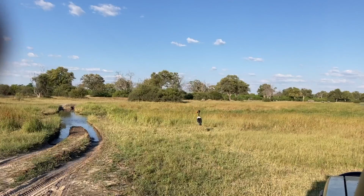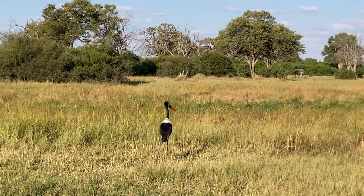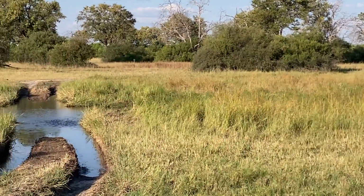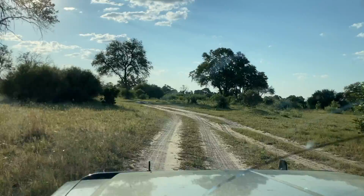As I mentioned last video, everyone liked the waterbuck. Those vehicles in the background by the elephants were some other people who decided to get out of their vehicle, and it basically looked like they were trying to touch the elephants. I don't think they actually were trying to touch the elephants. I think they were just trying to get selfies with the elephants. But yeah, more strange behavior.